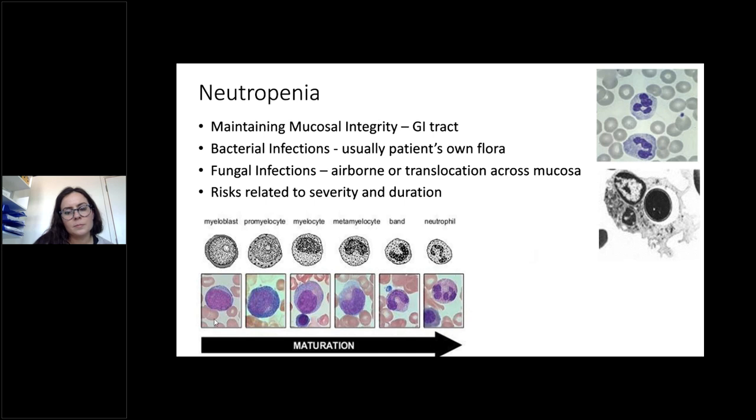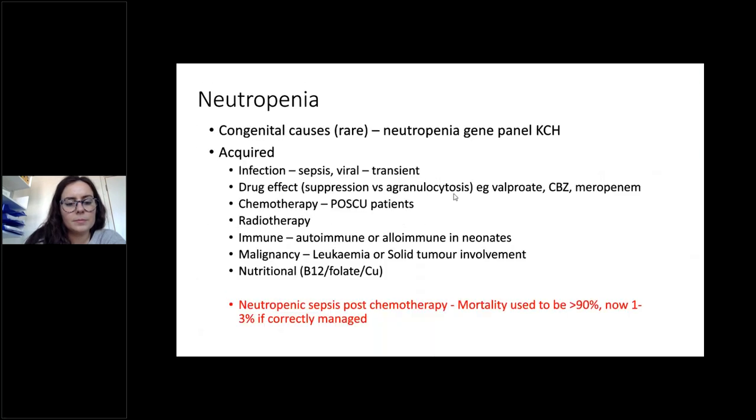In a child where their neutropenia is due to marrow problems, they will have a prolonged episode. Whereas if it's due to peripheral consumption, they've got all this going on in the marrow, but the mature neutrophils are being mopped up, then they are much less likely to run into problems with severe infections. We do have a congenital neutropenia panel.